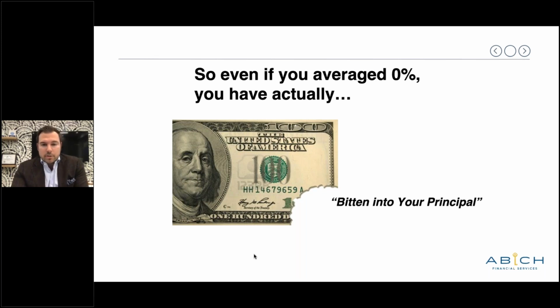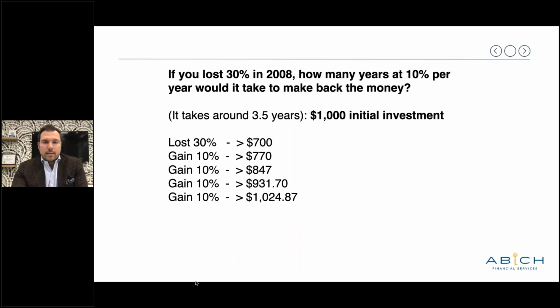If you bite into your principal and lose part of your nest egg, it's extremely likely that you will run out of money before you pass away. We can't afford for that to happen. So if you only lost 30% in 2008, and most people lost 38, 40, some more, it took 3.5 to 4 years to recoup that initial investment.